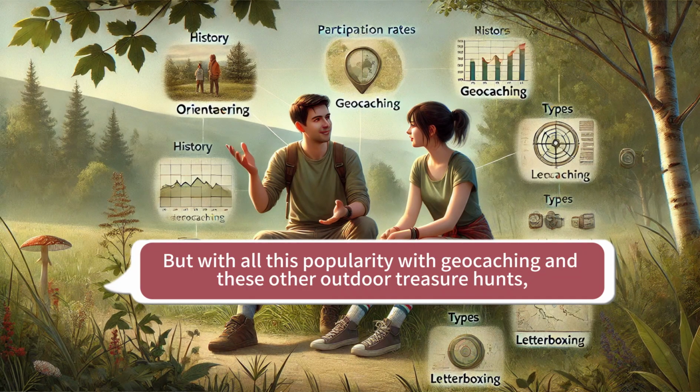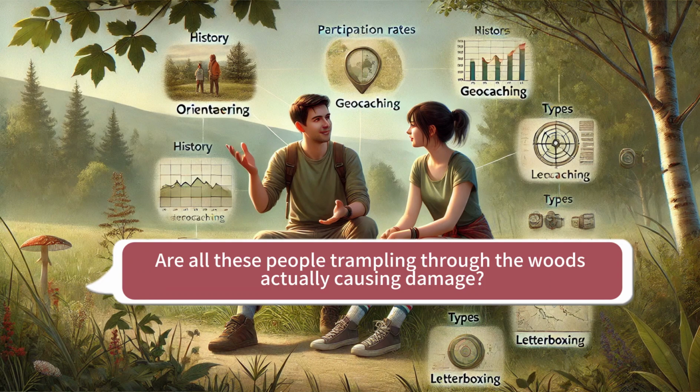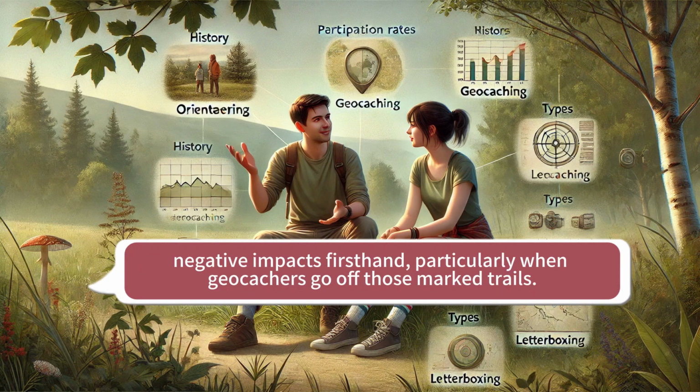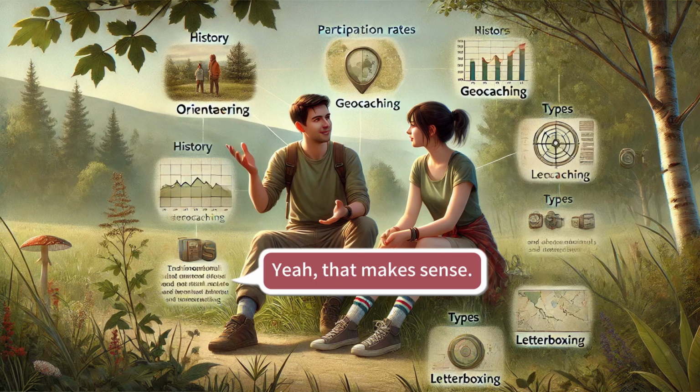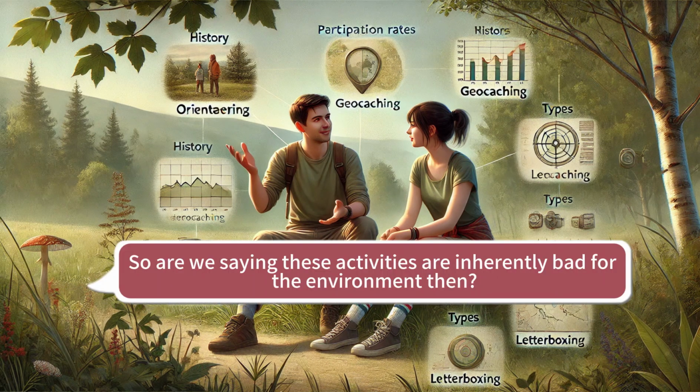But with all this popularity with geocaching and these other outdoor treasure hunts, it makes you wonder about the environmental impact. Absolutely. Are all these people trampling through the woods actually causing damage? It's a valid concern, and some people who do these activities have actually seen some negative impacts firsthand, particularly when geocachers go off those marked trails. Yeah, that makes sense. There's definitely potential for disturbing plants and wildlife.